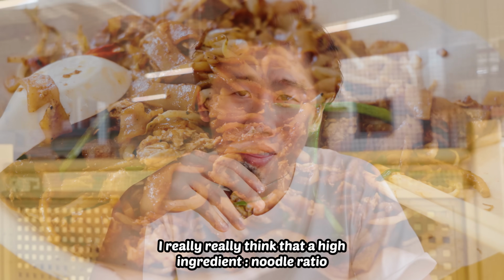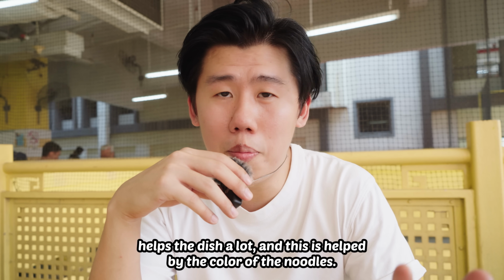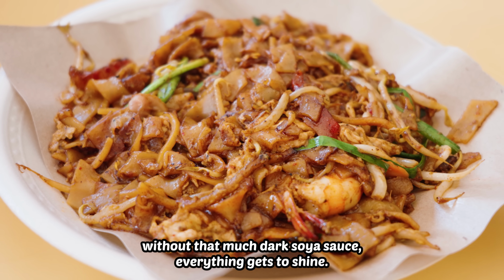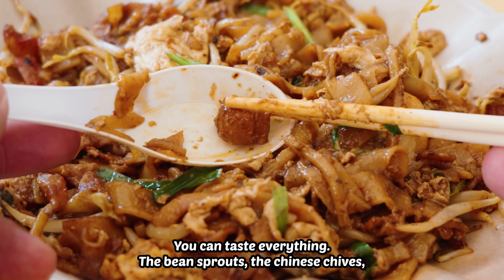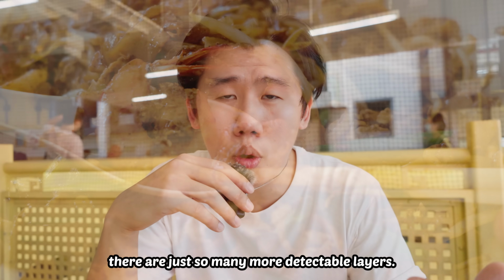I really think a high ingredient to noodle ratio helps the dish a lot. And this is helped by the color of the noodles. Without that much dark soya sauce, everything gets to shine. You can taste everything. The bean sprout, the gu cai, the ham, the lard, the prawn. There are just so many more detectable layers.